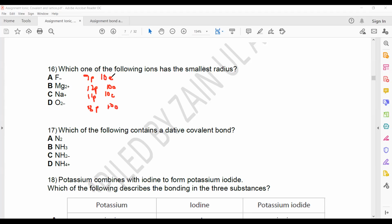So which one will have a greater attraction? If they are isoelectronic, they will have the same number of shells. But you can see the same number of shells, the same number of electrons, but pulled by 12 protons. So there is greater attraction towards the nucleus. That's why it will be smaller in size. So B is the correct answer.